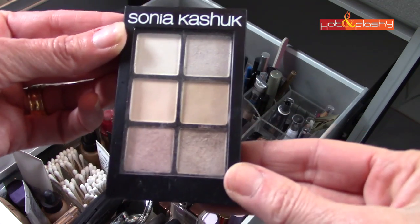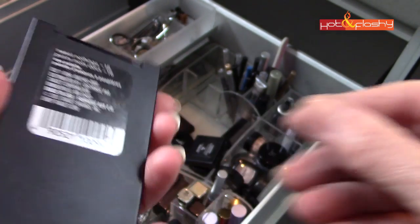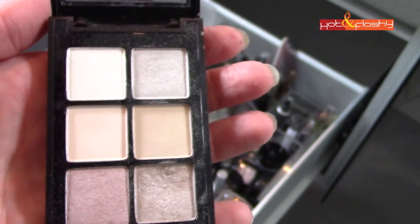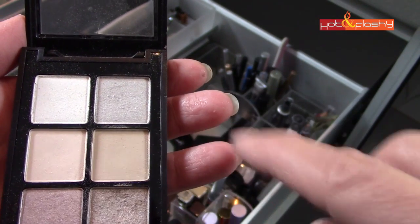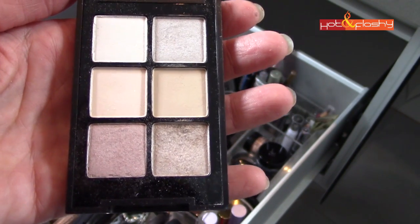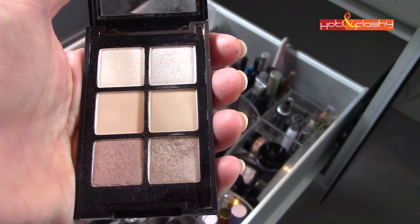Let's see what we have here. Oh, the Sonia Kashuk Sweet Nothings palette. I just used this in a video last week. So I'm keeping this one. I continue to use it. I love the Sonia Kashuk eyeshadows. This little palette of 6 is really terrific because it's got the 2 mattes in the middle and then the rest are shimmers. This one has the most shimmer. But I just love these very soft colors. They're great for doing the eyelid when you're trying to do a hooded eye look to make your eyes look more open.